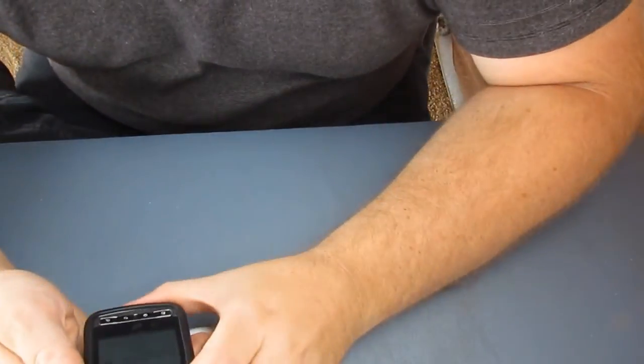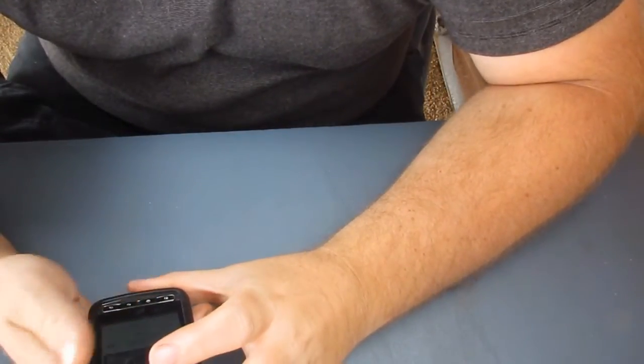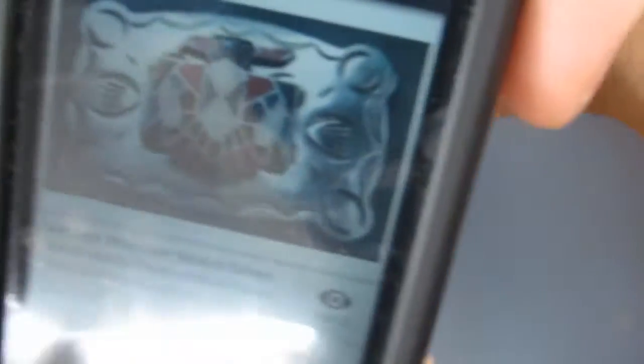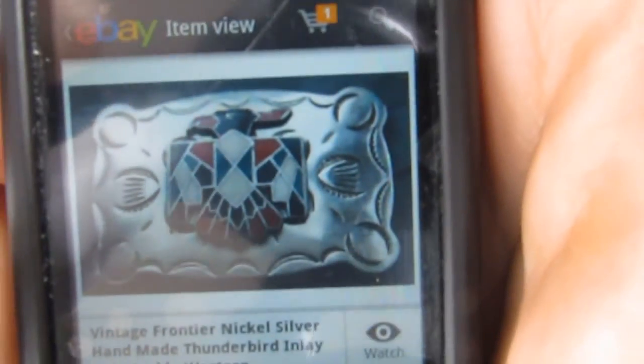Okay, we do really good on belt buckles. So if you're at the flea market or swap meet, look up belt buckles. I was looking at this one. You can see it. Really nice belt buckle. Let's see, kind of a glare coming on. I try and take pictures of stuff.